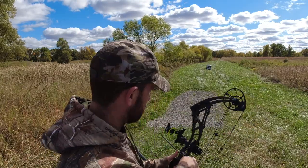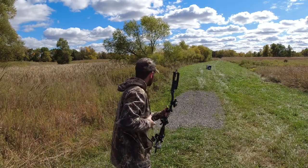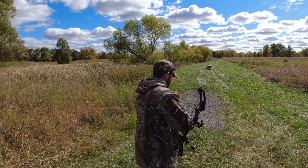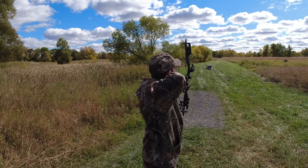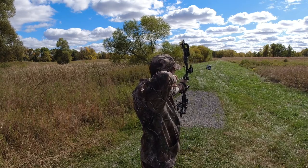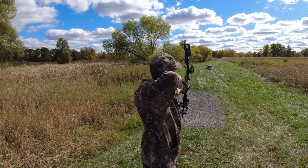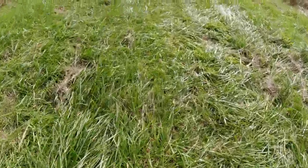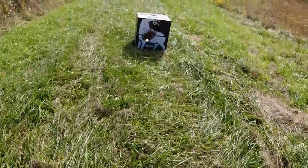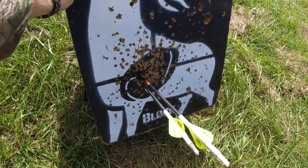Been a few days since I shot here, so I'm going to send a couple arrows down just before we head out, just to make sure everything's still dialed in the way we want it. That'll work. Good to go.